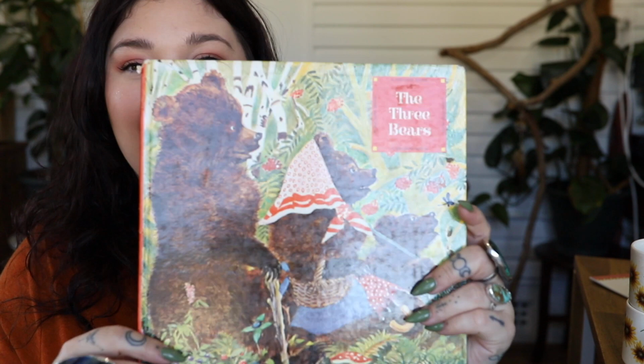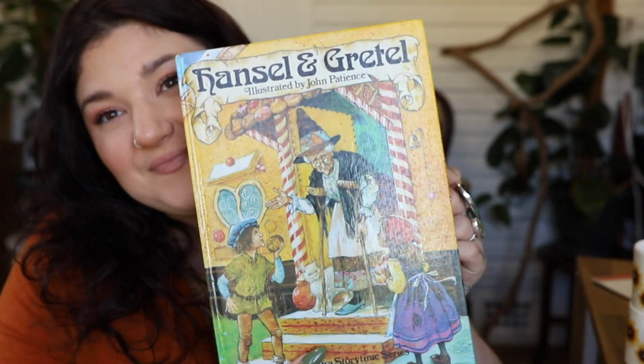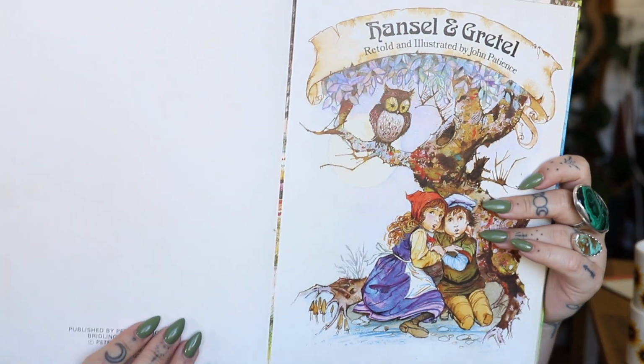And I just love it. The next one that I got is Hansel and Gretel. This one doesn't say when it was printed, but it just says that it was printed in Italy. And I'll just show you one of the pictures. It's so cute.